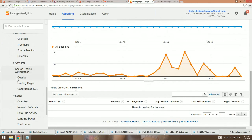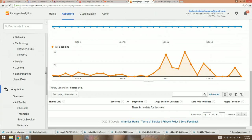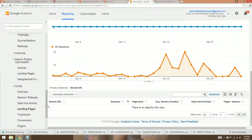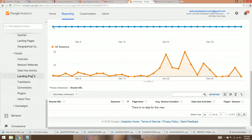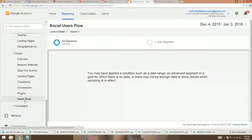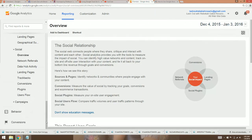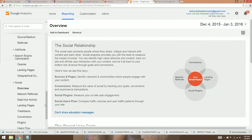But for you, after about 48 hours, you would want to go to your Google Analytics acquisition, down to social, and click on overview. And what you're going to want to do is see where people are coming from. Okay, and that's it. That's it.